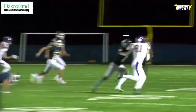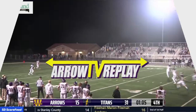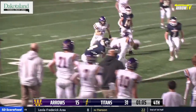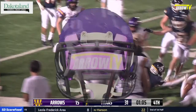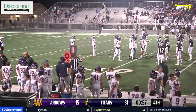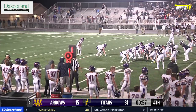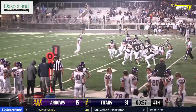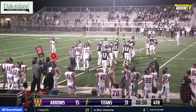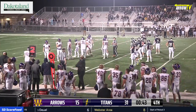Yeah, I don't disagree. And as we're visiting about that great run by number 81, Marcus Foss, I'm not sure how there was no horse collar there, but what do I know? Great replay here brought to us by Dakota Land Federal Credit Union. So 57 seconds left. We'll wrap this one up. Looks like the Arrows got their second team offense in. They hand off and get swallowed up real fast, which is okay. Good sportsmanship on the Arrows on the other side as Caden Beauchamp, number 67, picks up the T Titan.